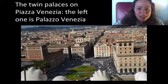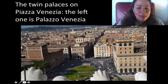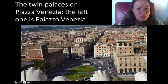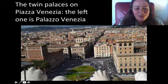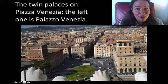And you can look down on the right, there is the copy of the original. So this is Palazzo delle Assicurazioni Generali. On the other side, which is more recent, there is one of the first Renaissance palaces, Palazzo Venezia. And Palazzo Venezia was built with stones from the Colosseum.